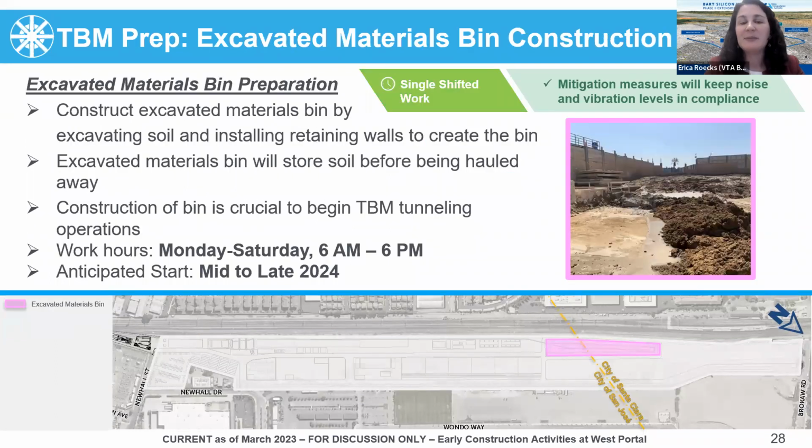Now for the excavated materials bin, it will be used for storing the soils that are dug out by the tunnel boring machine. Construction of the bin includes excavating the area where the bin will be located, followed by lining and installation of retaining walls to build out the bin further. This is a key construction activity as the tunneling operations can't begin until there's a place to put the excavated materials that come out of the tunnel. This operation will occur to build the bin Monday through Saturday during normal hours, 6 a.m. to 6 p.m., and anticipated to begin construction mid to late 2024.